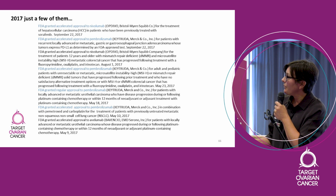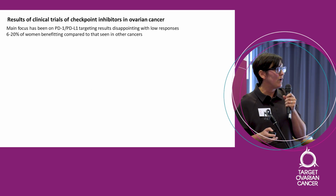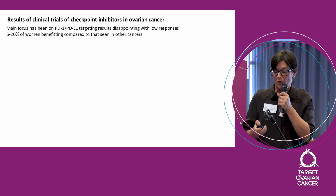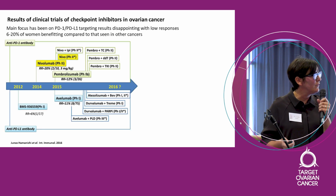Now, why is that? The results of clinical trials with these sorts of drugs in ovarian cancer have been quite disappointing. We've seen low response rates, although in each study that we've done, a number of patients have responded, but not very many. And there have been lots of different trials of all of these different drugs as single agents in many different settings over the last couple of years.